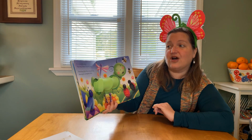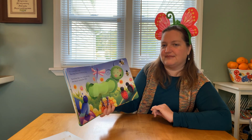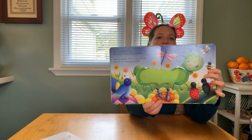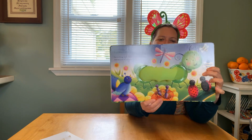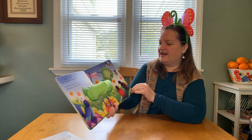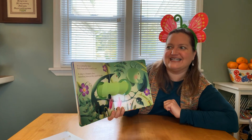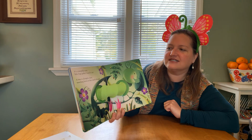It's a caterpillar song. Bugs sing, bouncy, bouncing along. Stretching high, they swing and sway, dancing in a springtime ballet. Look at all the little bugs having a great time together. It's a caterpillar treat. Baby bugs gather round to eat.